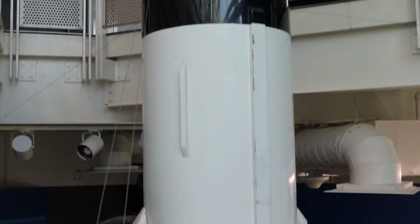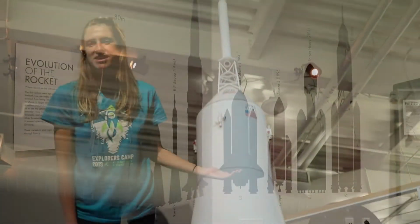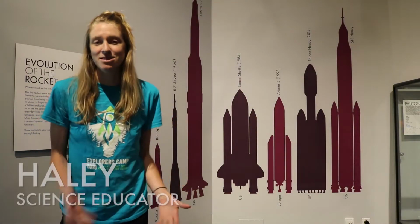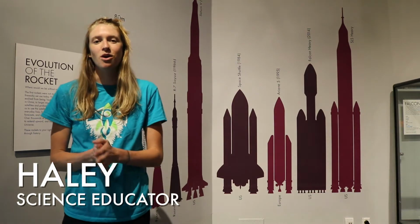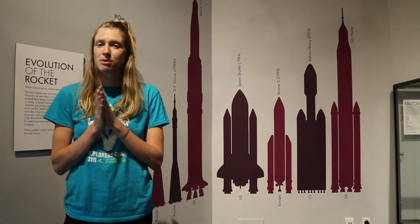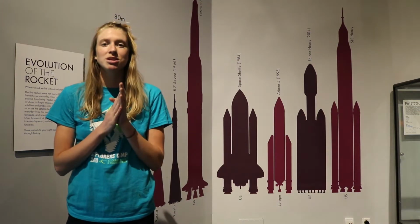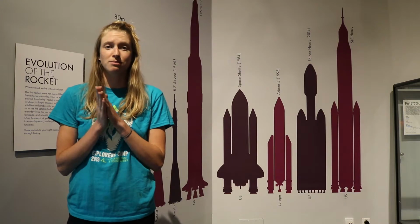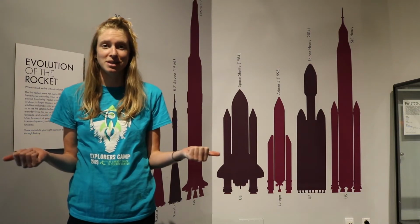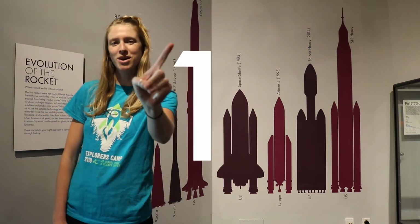The rocket. It's big, it's bold, it's beautiful, and it's also really heavy. In this rocket workshop, we're going to talk all about some of the rockets that have gone to space. We're going to talk about the rocket fuel that was used to launch them there, and we're going to do a little hands-on activity where you can make your own type of rocket at home. So let's get ready to blast off in 3, 2, and 1.